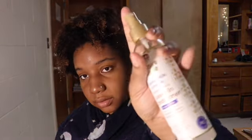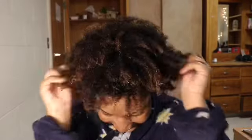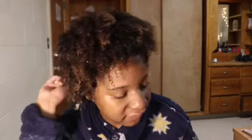So I'm actually gonna put my hair in twists for the night, and then I'm going to style it in the morning. But I'm gonna spray it with this coconut milk and honey leave-in conditioner. Now what I can say is my hair feels moisturized, but it has this kind of dry feeling, like how it feels after you put in just shampoo.